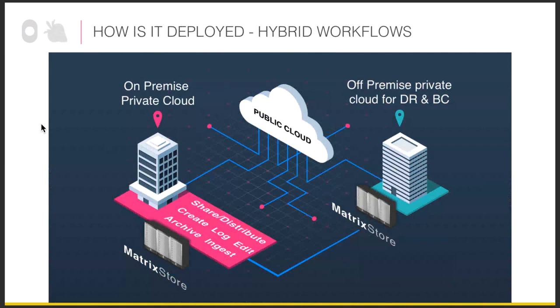So the last thing just to talk about is how it's deployed. It's deployed in hybrid workflows. You can have an on-premise private cloud, and you can have an off-premise private cloud, and that could just be in a co-location, or it could be Matrix Store as a Service. We currently have Matrix Store as a Service in the UK, in France, in South Africa, in Chile, and very soon in the US, 3 locations throughout.